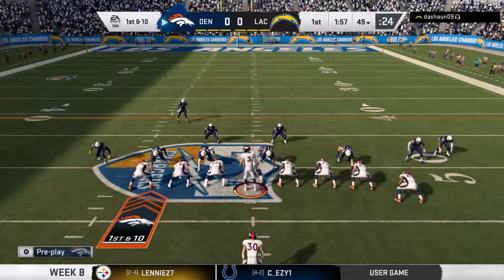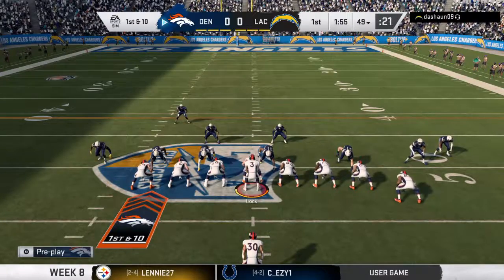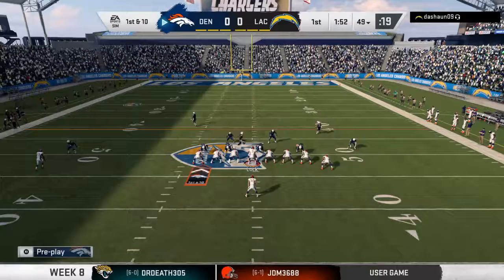18 Gators. Let's go, defense. Here we go. X3. 218. Chop it.